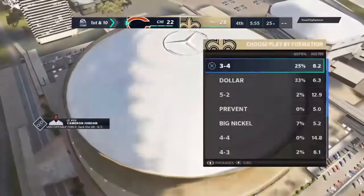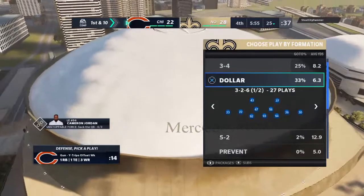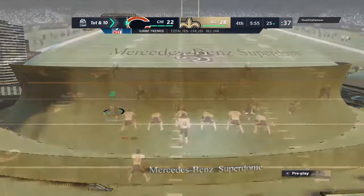Bro, that guy's crazy. He's capable of returning any kick. Who? It's just how he's moving. Patterson right there. That looks good right there.